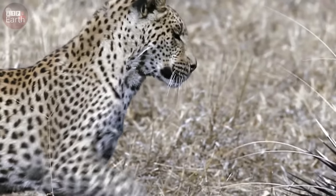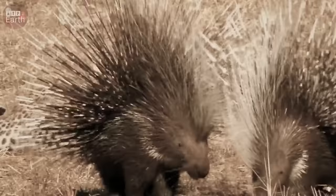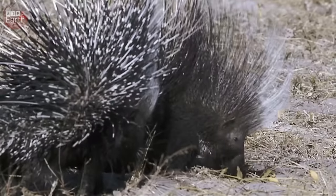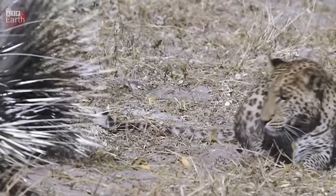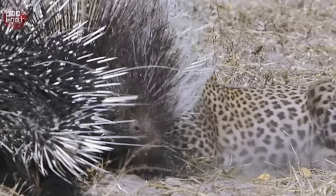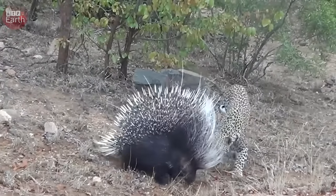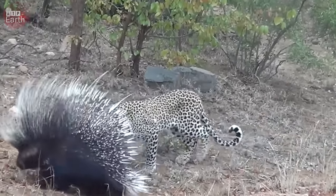Hedgehogs are known as slow moving animals, but they are dangerous prey that not all predators can easily defeat. Sharp quills can easily snap off and become embedded in flesh. As an advantage of their defensive weapons, when threatened, hedgehogs shake these spikes to make a sound to scare away enemies. If this strategy doesn't work, they will turn and run.